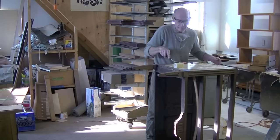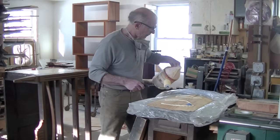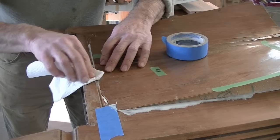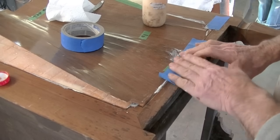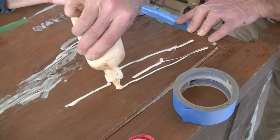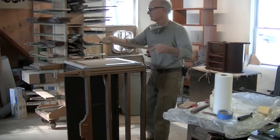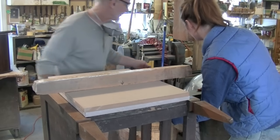I'm using a lot of glue on this surface, and I know that this glue cannot fill gaps or correct the unevenness of the surface, but I just feel like I want to put down a lot of glue and hope for the best. Now this platen is covered with plastic. These cauls have a camber to them, like this, which will give us really even pressure.